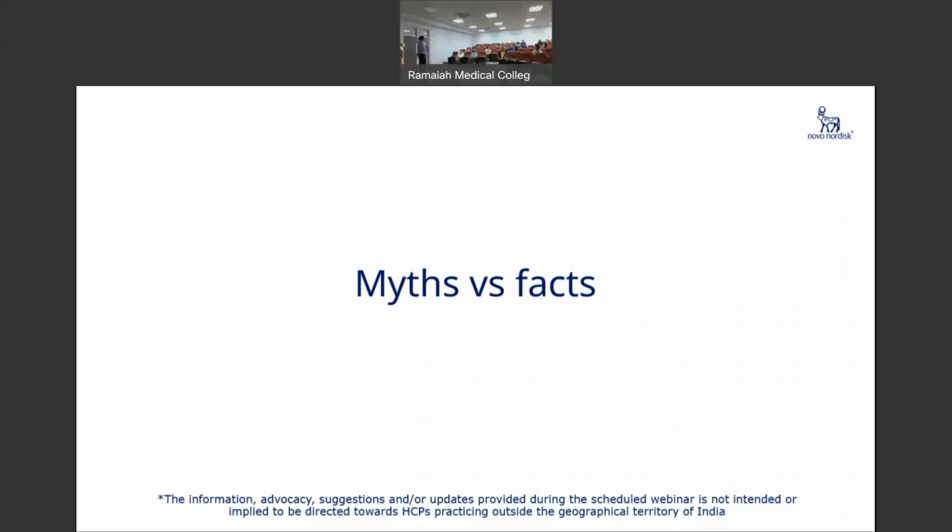The ICUs are most of the time managed, and mortality becomes higher when you don't control the sugar. High mortality. We will reemphasize that.